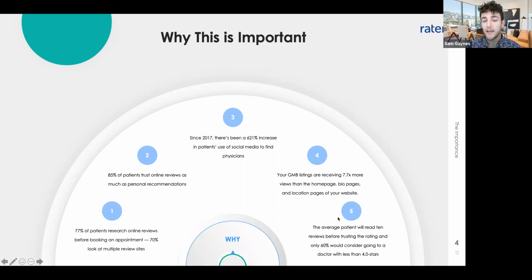The average patient will read 10 reviews before trusting the rating, and only 60% would consider going to a doctor with less than 4 stars. So it just goes to show you, patients, all they really have to rely on is the information that they find online, potentially a referral from a friend or a primary care physician, but they trust these online reviews just as much as those personal recommendations. They don't know how good a surgeon's hands are or whatever type of physician they might be. All they really have is this subjective feedback from patients.